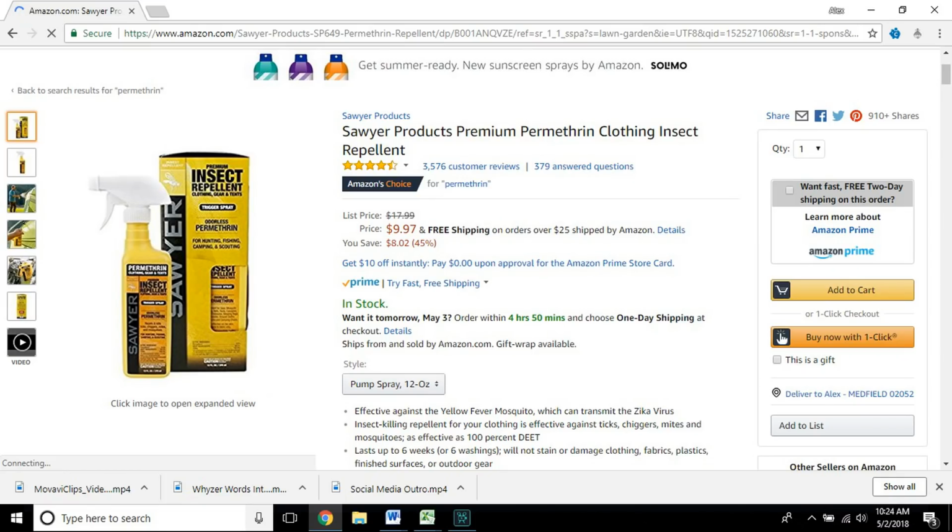The brand of permethrin that I'm using is made by Sawyer. You can find it at Bass Pro Shops or online. Just make sure that you're reading the directions on how to use the product safely because it is some heavy-duty stuff. The way that you dress yourself is going to go a long way in prevention.